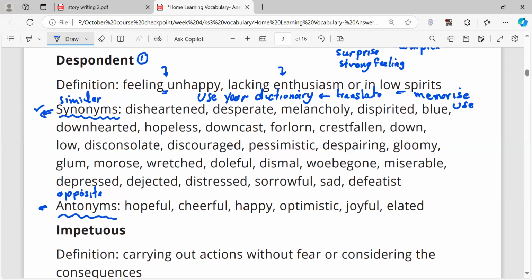So how to study the list? Number 1, read. Number 2, you will need to use your dictionary for any unknown word. Number 3, you will translate the word. Number 4, memorize it. And number 5, use the word. This is the best way to study vocabulary. Let's go to read the other words here, starting from synonyms.